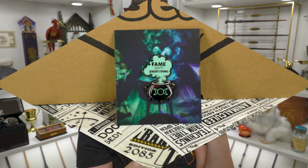Snape's not my favorite. But I love that a lot of the cauldron items that we get are of course going to be black because that's what you standardly see as a cauldron. But I really like that this is a really shiny silver color. It's just really different and it really catches the eye. Yeah, I just have to say I'm a big fan of the whole design of this pen. I like the smoke coming out of the cauldron in the green color. I like the silver cauldron. I really just like everything about it. So I'm a big, big fan of this pen.